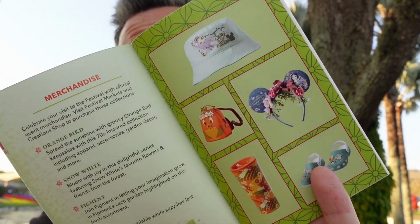We also saw, as Candy mentioned, the awesome Mirabel, the whole Encanto crew right there in the front. I love it. I just love it. There's some new topiaries this year. One of the other things in the book is a little bit of information on the merchandise. So if you're curious about some of the exclusive merchandise for this festival, some of it is in here. It's not all of it, but it does have a few items in here.